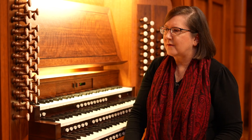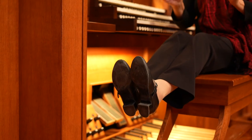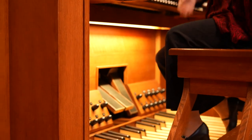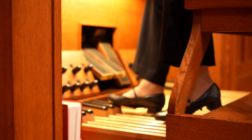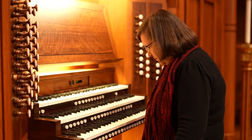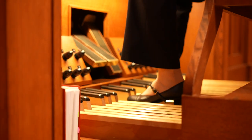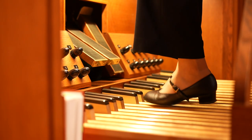And then we get to the pedal, of course, which is the fun thing. I play with my feet. I do have special shoes. They're leather on the bottom. They're narrow as possible, so they can slide around. And we try to keep it as clean as we can because we certainly don't want to damage the pedal. This, of course, has the largest pipes on the organ. There are some pieces that are written just for the pedal, because you can play chords. You can play melodies. See.